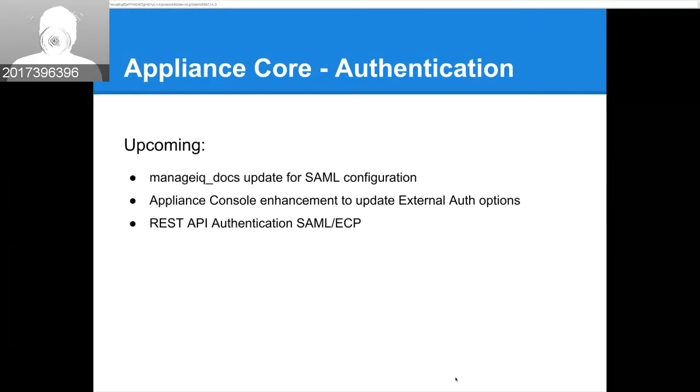All right, so the changes that are coming in shortly. So we have a doc, so that will be updated. That'll be in ManageIQ docs as far as configuring all that goodness on the Apache side. So the configuration is all Apache mod-based, so it's a generic implementation, and it should be reusable with other IDPs. So going with AD Federation Services or others in the future should be essentially a testing exercise. So the other thing I mentioned was the Appliance console will have a new entry for controlling the external auth options. So that will be coming in soon.